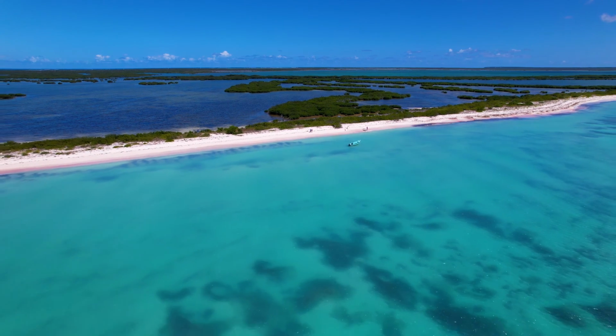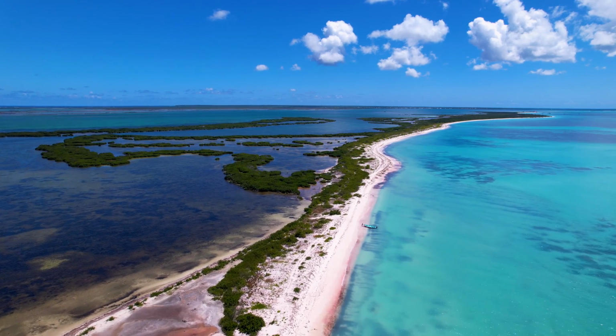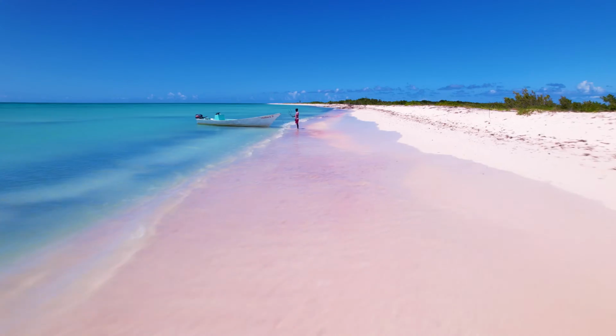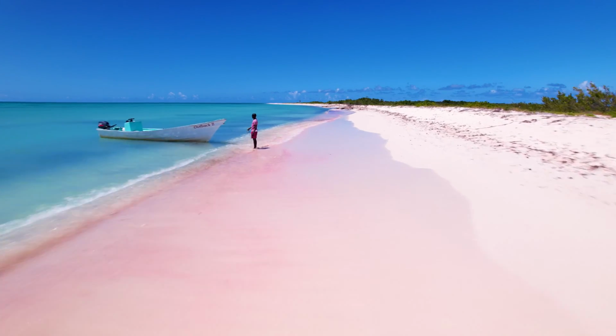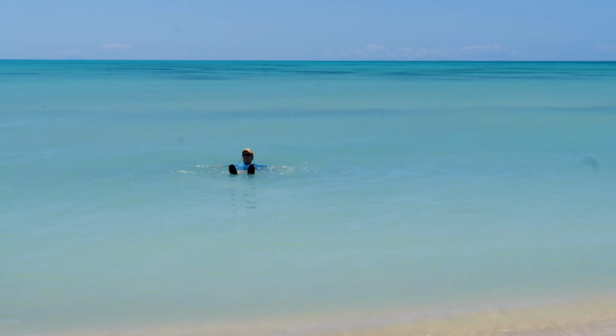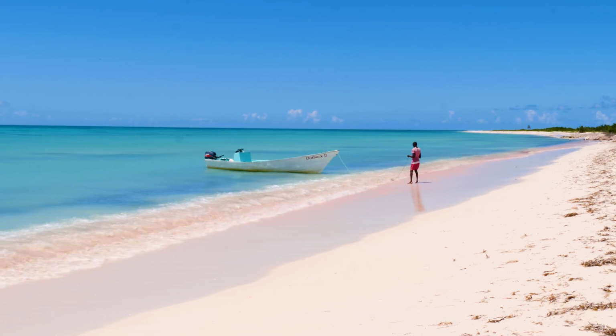Yeah, and to get there, we had to exit the lagoon and go around to the Caribbean seaside. So you're actually on the outside of this barrier beach. And you say pink sand, and of course everybody says that, but really when you get up close, you realize there's millions of tiny, tiny, tiny pink shells, which makes it really cool. So enjoy the pink sand beach and spend some time there, go for a swim. It's really great. A highlight on our trip to Barbuda.